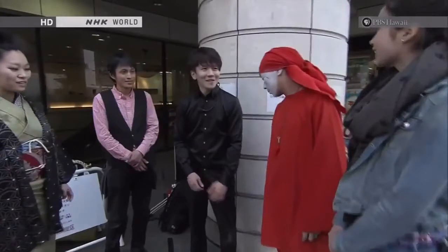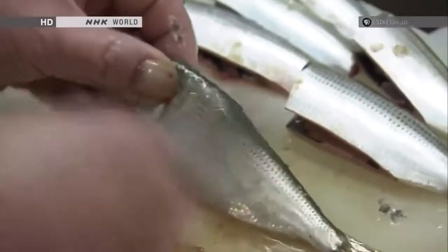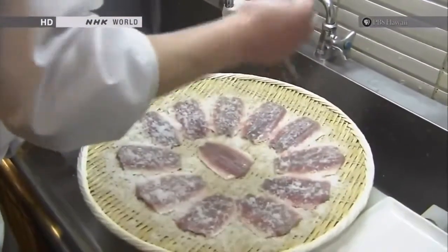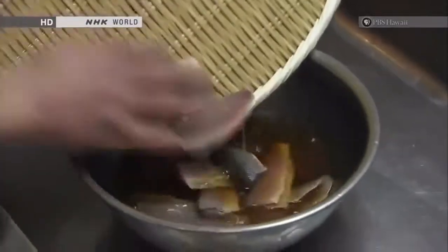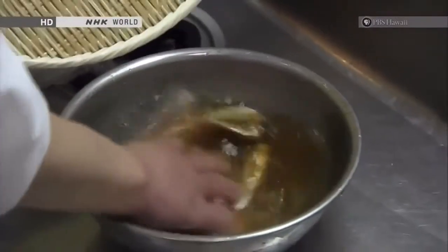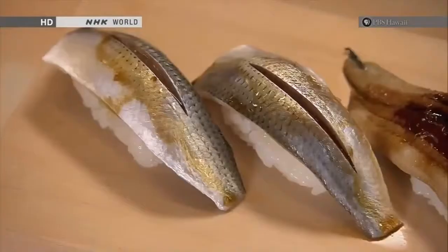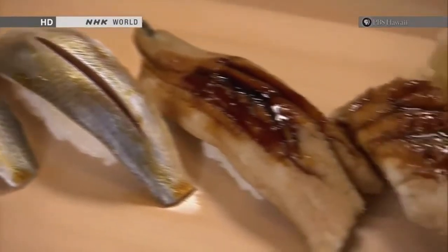In Tokyo Bay. Using local ingredients is a hallowed tradition here. Both of these fish require careful preparation that tests the skill of a sushi chef.